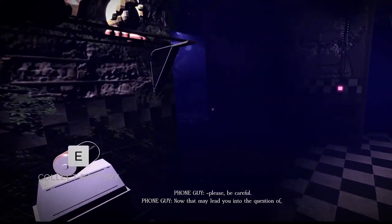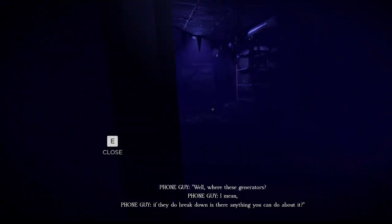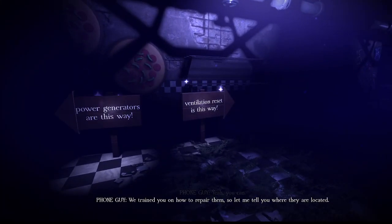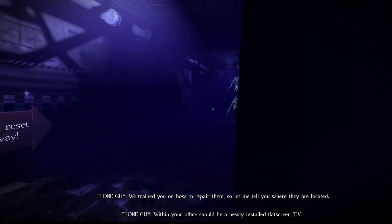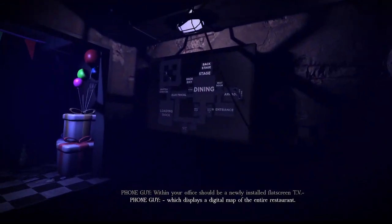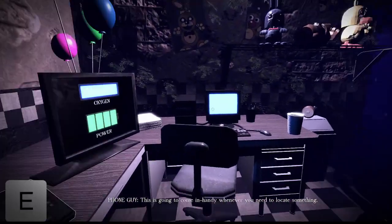Now, that may lead you into the question of, well, where are these generators? I mean, if they do break down, is there anything you can do about it? Yeah, you can. We trained you on how to repair them, so let me tell you where they're located. Within your office should be a newly installed flat-screen TV, which displays a digital map of the entire restaurant. This is going to come in handy whenever you need to locate something.